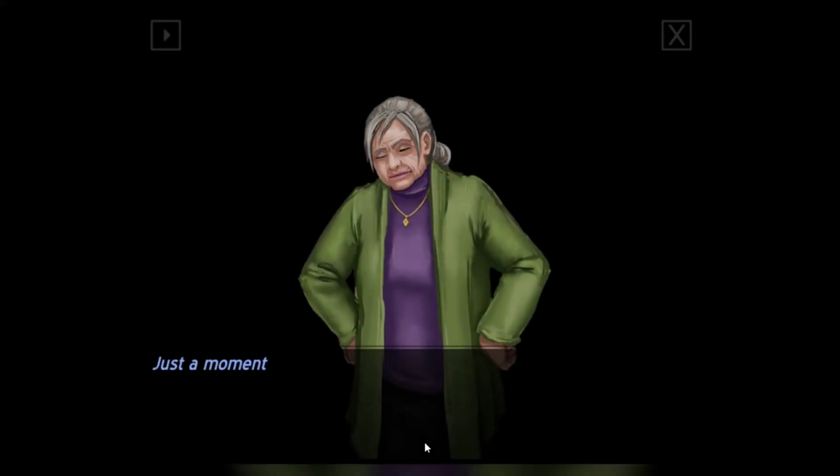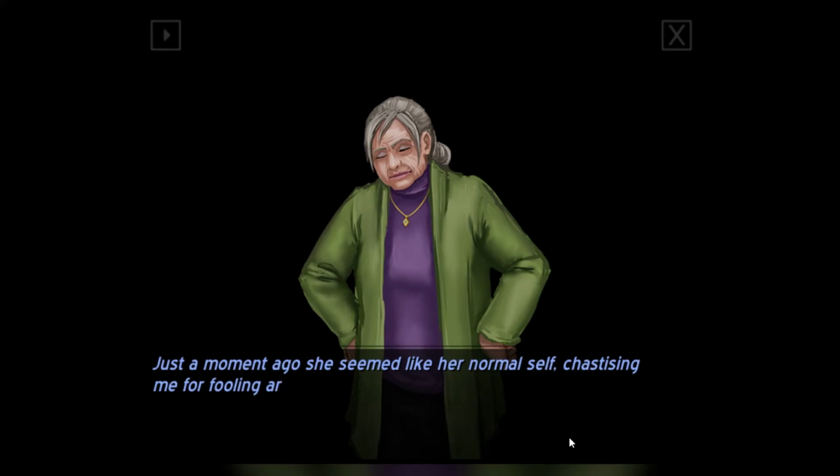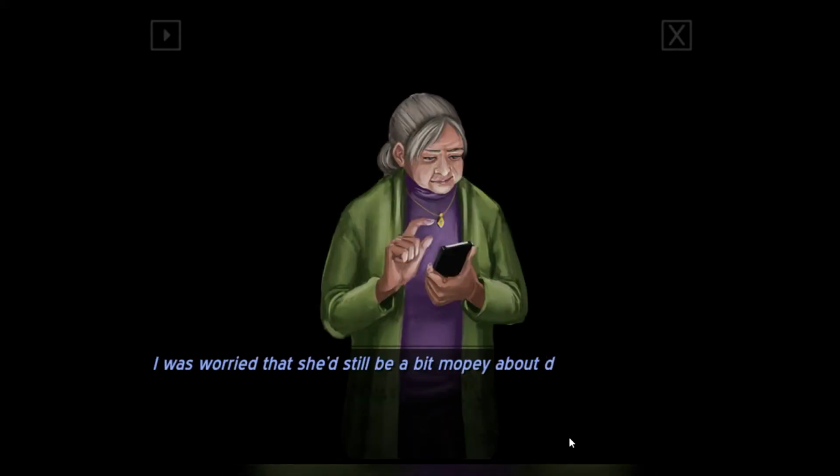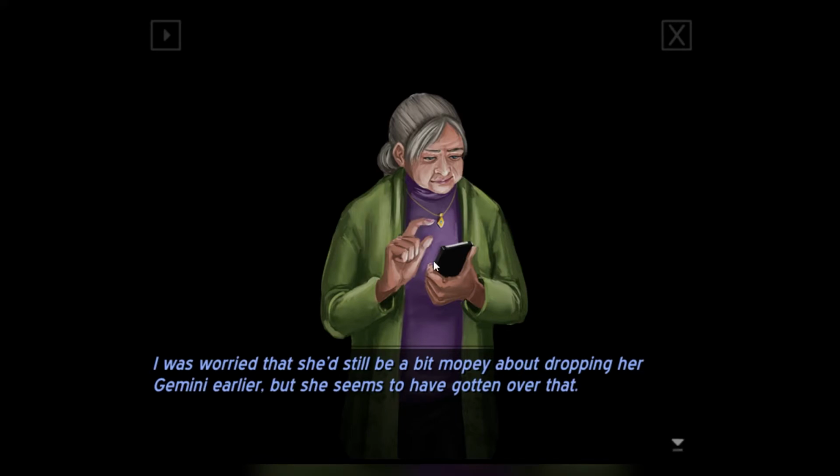Previously on Exit Corners. I'm not sure what's going on with Beth exactly. Just a moment ago, she seemed like her normal self, chastising me for fooling around with sharp objects and making sure we contestants are in good health. I was worried that she'd still be a bit mopey about dropping her Gemini earlier. And yeah, that could be all. But then maybe we are just talking to other AI people. It's not actually our friends. And that's how she gets to speak to her dead kid.